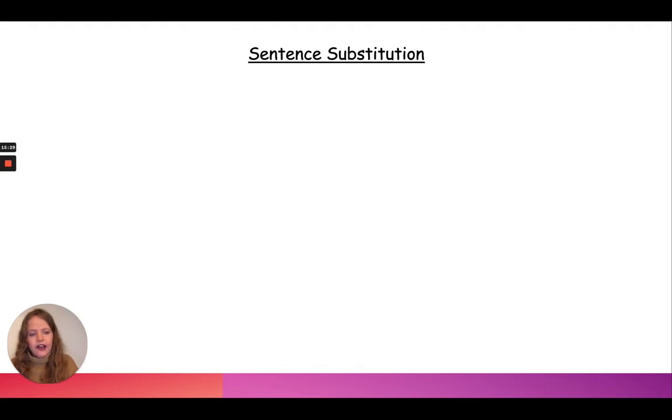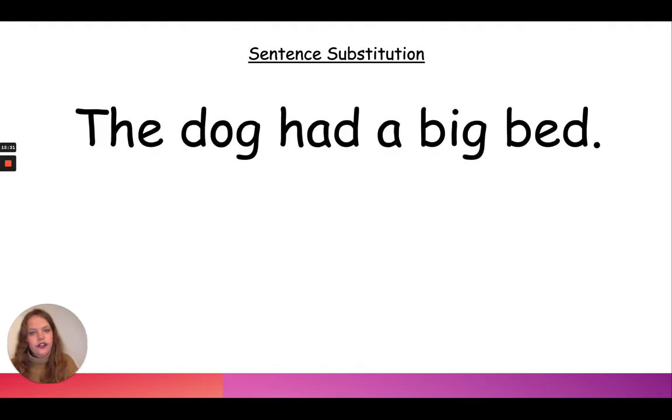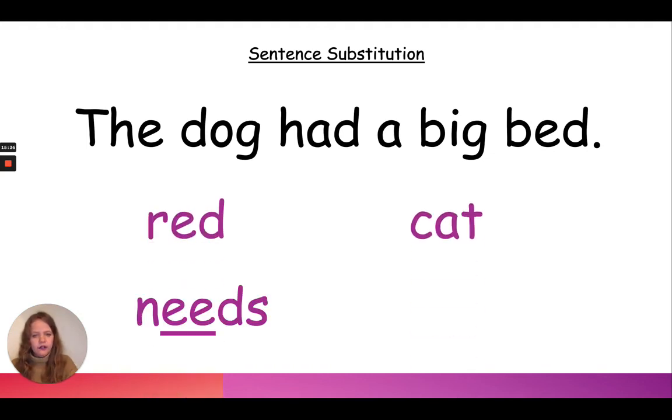Let's have a look at our normal sentence. The dog had a big bed. And this time we're thinking about this word. Can you remember what that word is? Have a think. Needs. Where could needs go in our sentence? Have a think. Okay, let's have a look together.